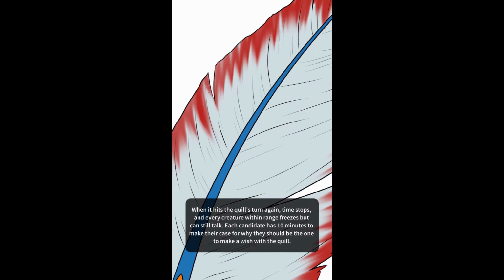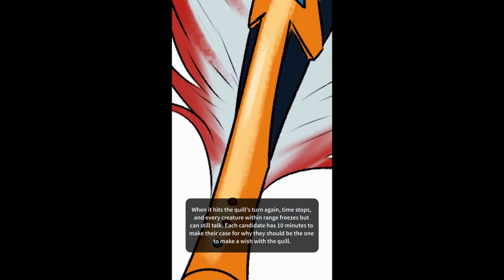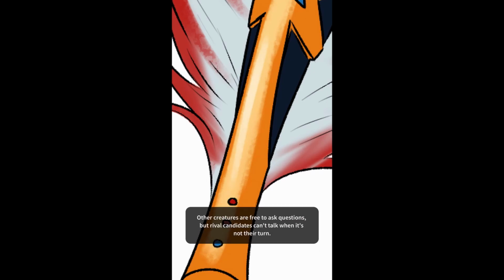When it hits the Quill's turn again, time stops and every creature within range freezes but can still talk. Each candidate has 10 minutes to make their case for why they should be the one to make a wish with the Quill. Other creatures are free to ask questions, but rival candidates can't talk when it's not their turn.